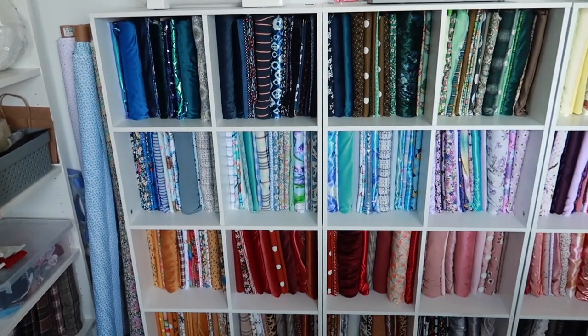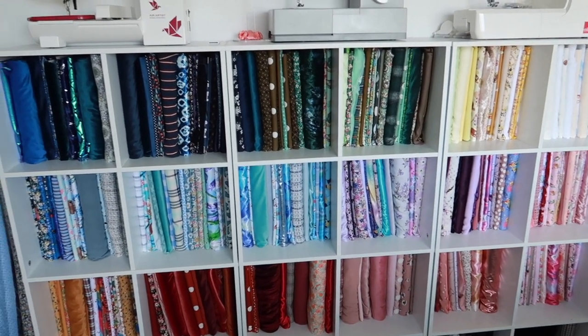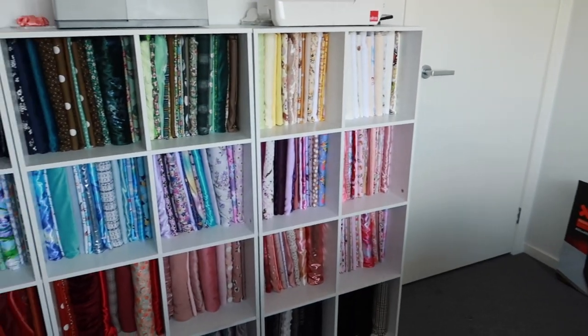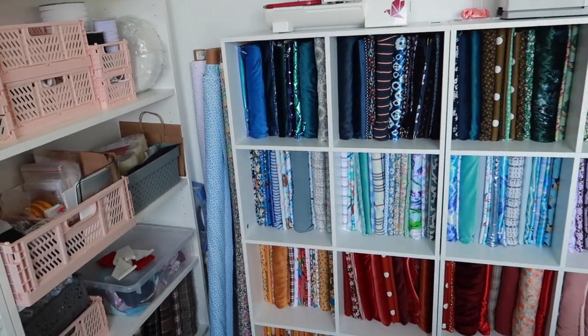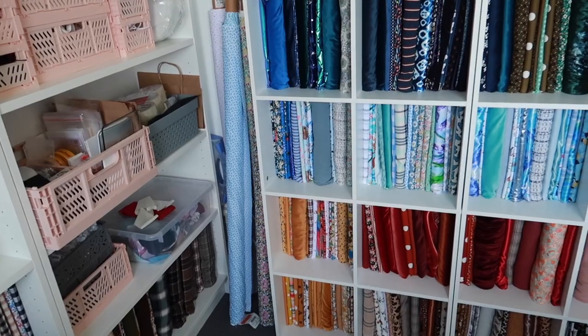But I will be doing a clearance sale, I think in March, maybe March or April, end of March. Trying to get rid of a lot of these different fabrics, ones I don't really want to sell anymore on the online store. That's something to look forward to.